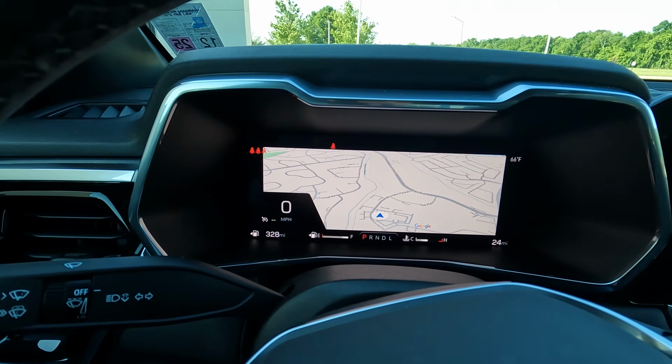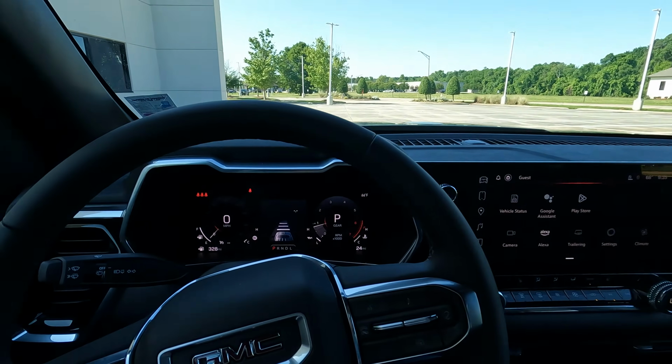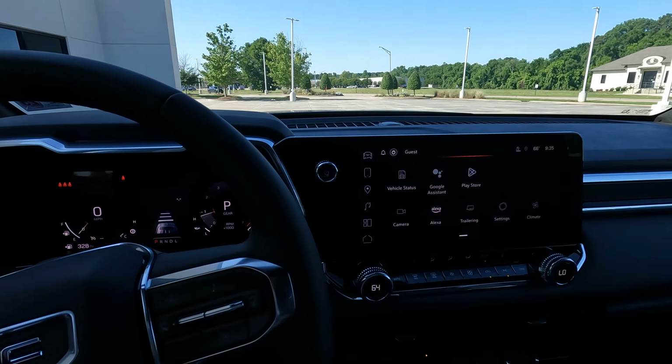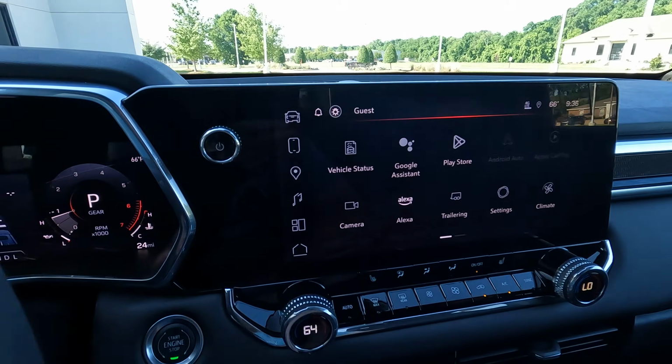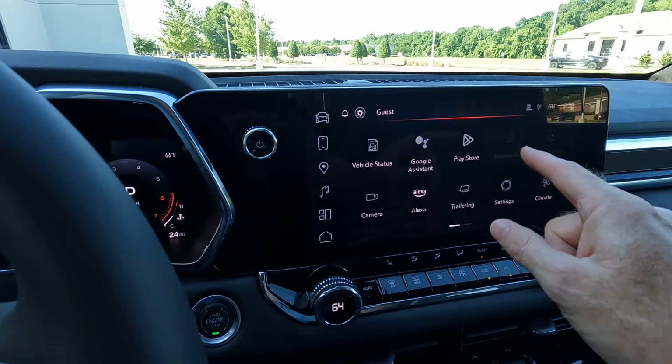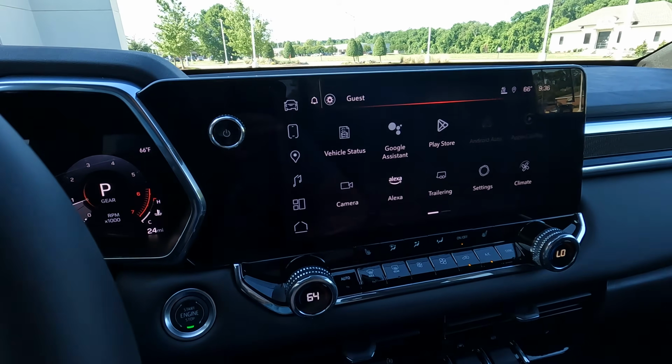And that answers another question that I know a lot of people have. Does the truck have built-in navigation? It does. It's going to be built into the screen, but you also have the ability to pair your smartphone. You can use Apple CarPlay and Android Auto, as you can see right there. It is done wirelessly. The pairing is done wirelessly.